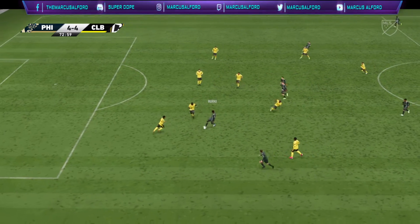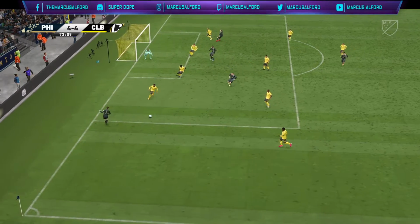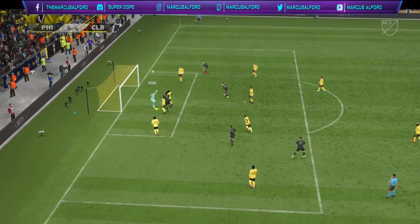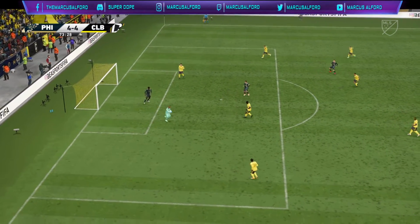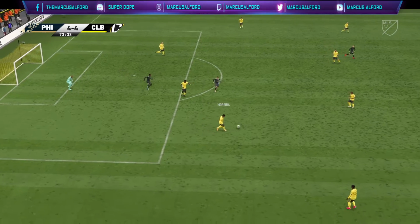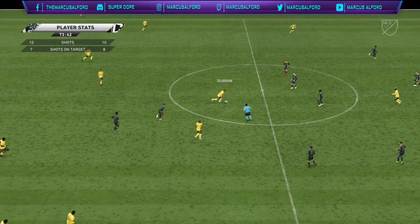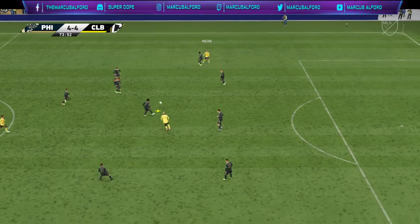Mikael Ure. And they continue to advance. And a lot of options here. And the ball is loose. Finally gathered by the keeper. Well, that's a really good recovery. He had to be smart there. Well, you can't argue with those stats, can you? We've had good chances at both ends. The game is being played with great intensity, and it's been a pleasure to watch.